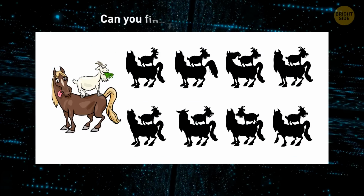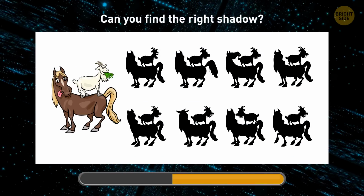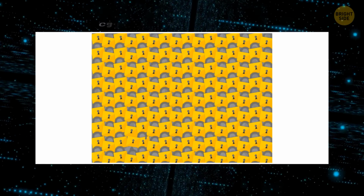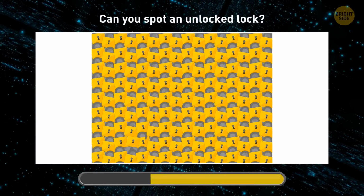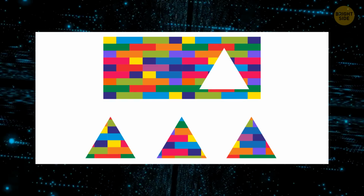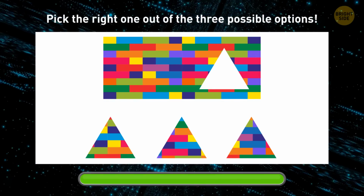Can you find the right shadow for this fun couple? No, it's this one. Only one of the locks is unlocked. Can you spot it in 5 seconds? Good job! This drawing is missing one piece. Pick the right one out of the 3 possible options.